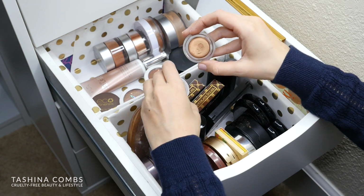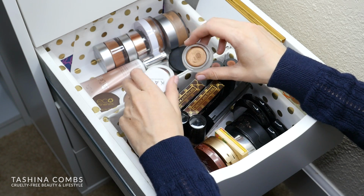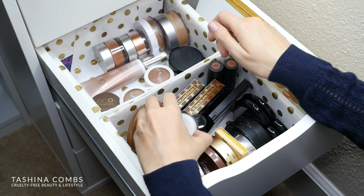From Katie Botanicals, this is their cream bronzer. It is really shimmery, but I think it's really pretty. It's good as an eye base too. I am going to keep this one. I'm not doing well at getting rid of things.